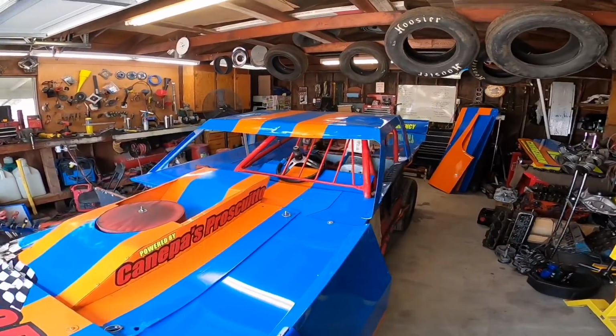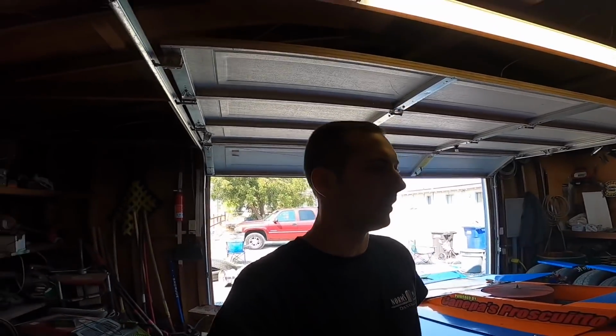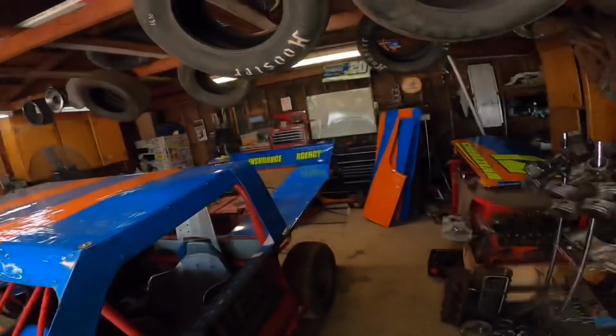So got the car back in here. Got a little extra thirsty last night on Thirsty Thursday. Had a good time though. But anyways, got all the panels rolled out and painted up.